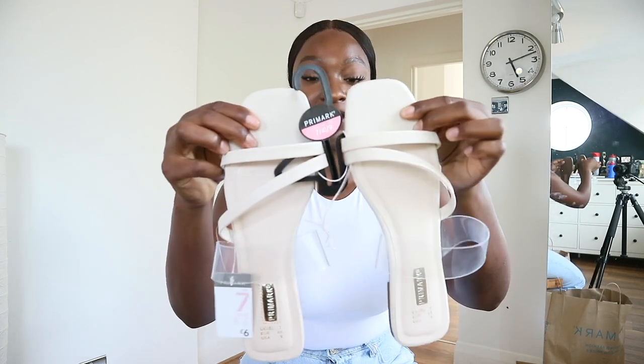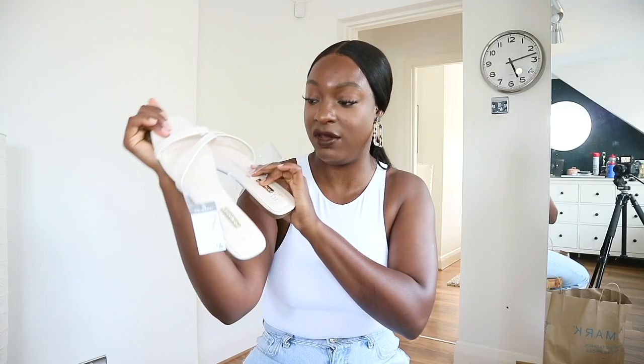I picked up some sandals in Primark. I couldn't help myself. I was like, Lauren, stop. Like, stop buying. But I just couldn't help myself. And they are these nude flat sandals. So yeah, I got these in a size 7. They felt big. And they were £6.